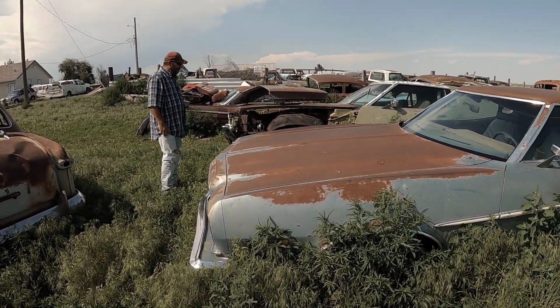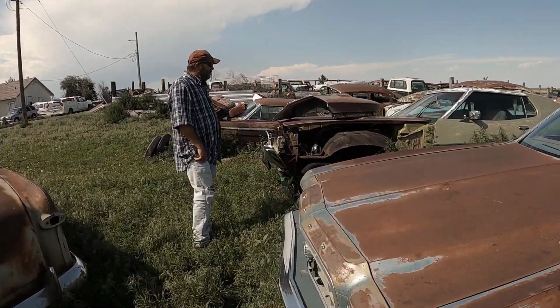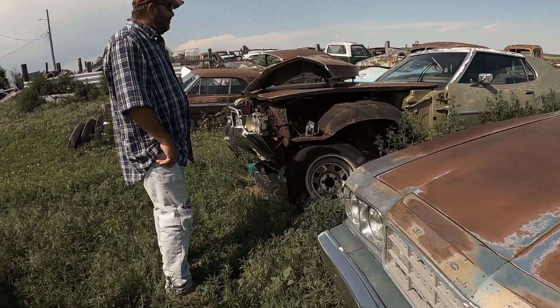People are asking about the 72 Gran Torino. We're not ready to work on this yet. It's going to be a while.